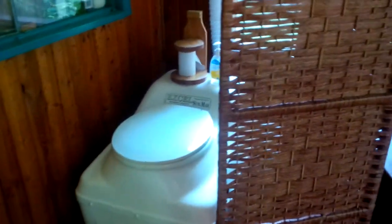Here's our composting waterless toilet that uses hemp. So we're pretty luxurious here in a way. We're off the grid, but it's actually a lot of fun too. I'm putting in another solar panel, so I have it sitting here. I'm going to be putting it in soon. Let's walk inside the cabin now, and you can get an idea.